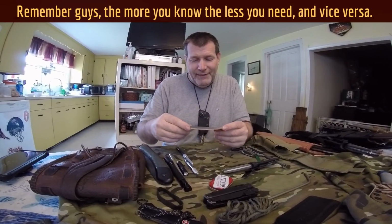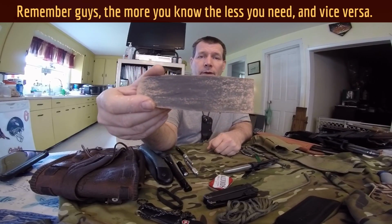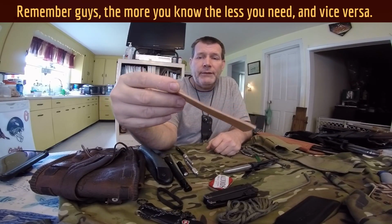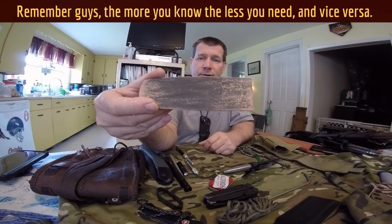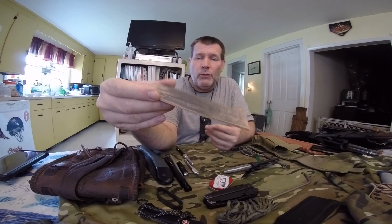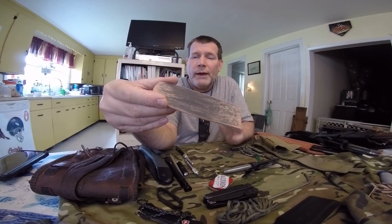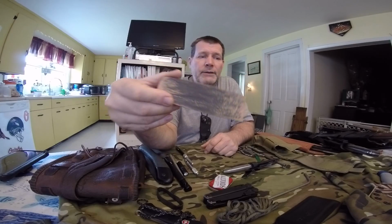So, and then a strop, right? This one happens to have black Bark River compound on it. This is the higher grit, but still low enough to give you a nice polished edge. Okay? You can also put white on these, or green, or Starkey blue, whatever you want. I generally put black on there. Sometimes I'll use the Starkey blue. It depends on what I'm doing.